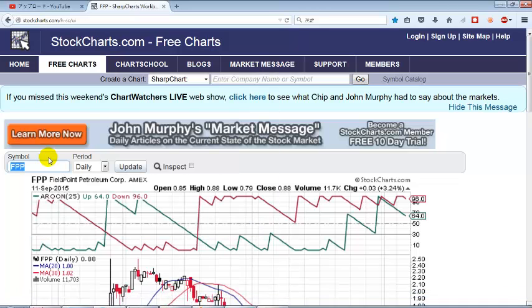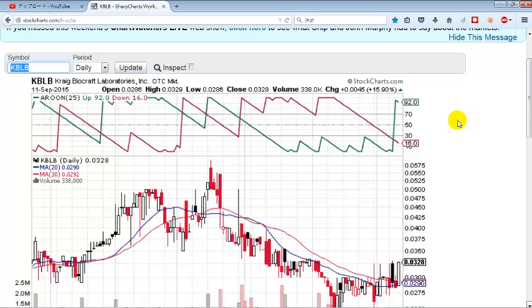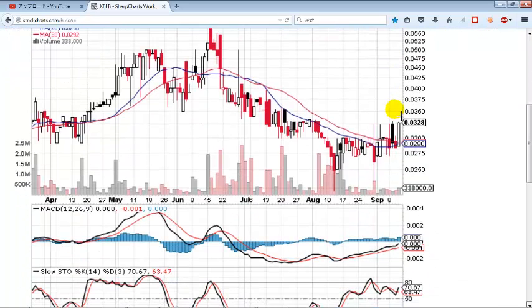And then the last one is KBLB, which I don't know what they do. I don't really care, but we see some buying signals here. First of all, the red Aroon line crossed under the green Aroon line. That's usually a buying signal. And then when the green Aroon line hits 70, that's another pretty strong buying signal. So we've got two buying signals already with the Aroon lines.